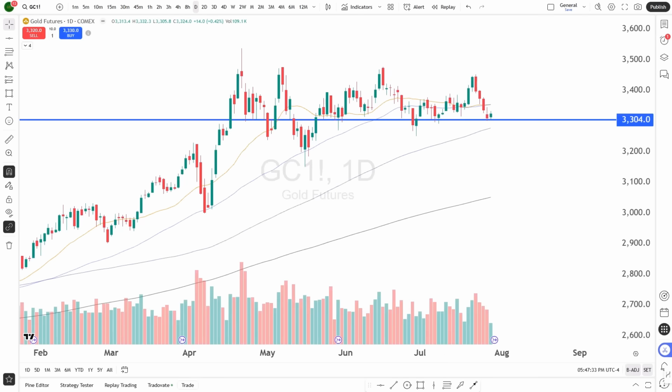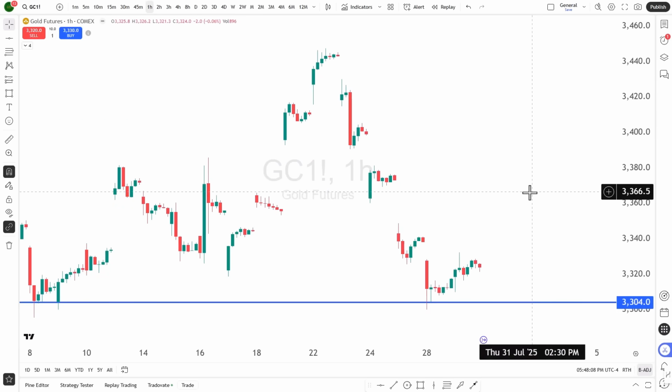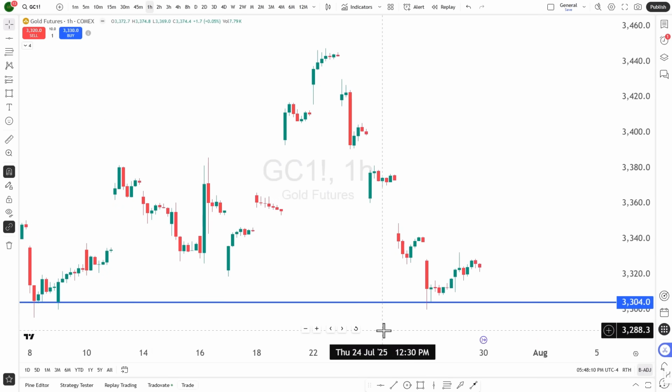Real quick, I just wanted to touch upon gold because gold has been a fan favorite for Inside the Numbers and Live Room. The numbers have been spot on for gold. As you can see, I have a number at 3304. This was the first support number on the board for members. As you can see in an hourly chart, this was low of day. How you doing? There's no wonder why gold has been a fan favorite.